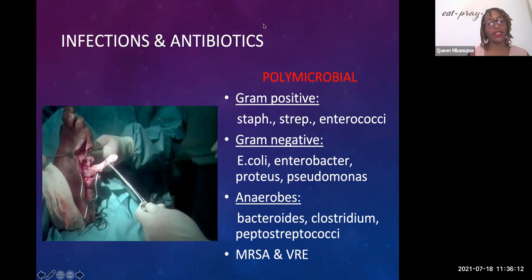Controlling infection is very key to a wound. There's no wound that's going to heal if it's infected. So just putting them on antibiotics, sometimes that's through an IV, sometimes that's just pills, sometimes it's topical. Next slide.